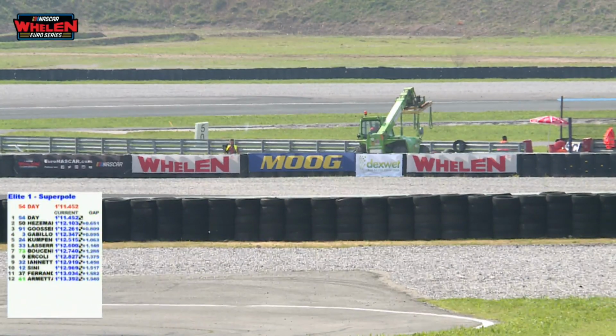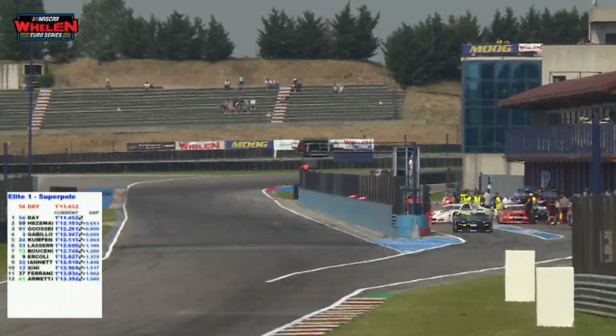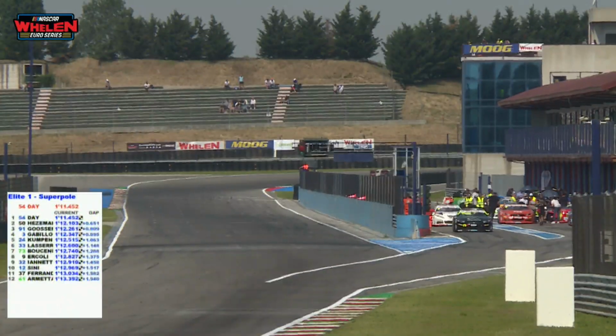11th quickest for number 37, which is the Knauf Racing Ford Mustang of Tomo Ferrando. Of course, he is the reigning Elite 2 champion. And 12th is number 41, which is Fabrizio Amata with a time of a 1 minute 13.392. And Amata is the first challenger on the grid. Strong return as well for the driver owner as well. So he will be very, very pleased indeed.